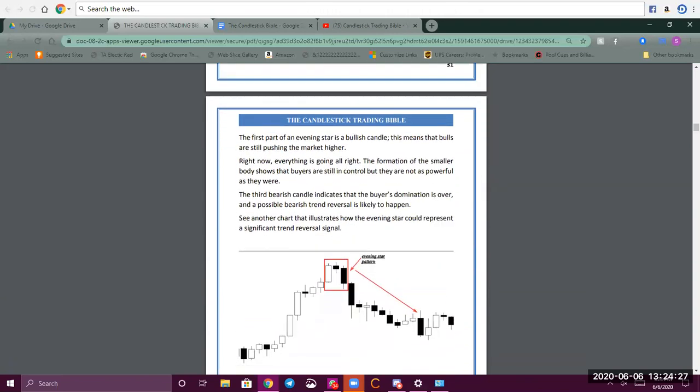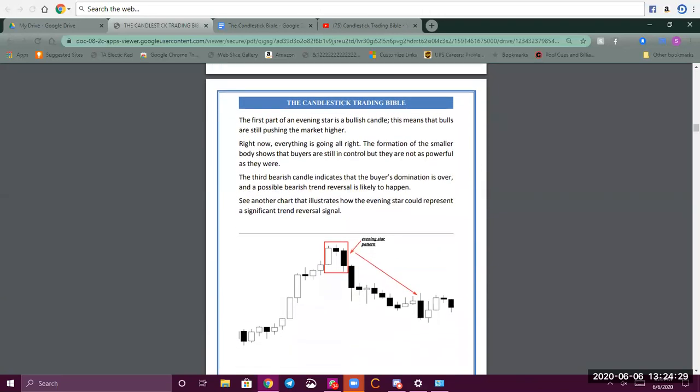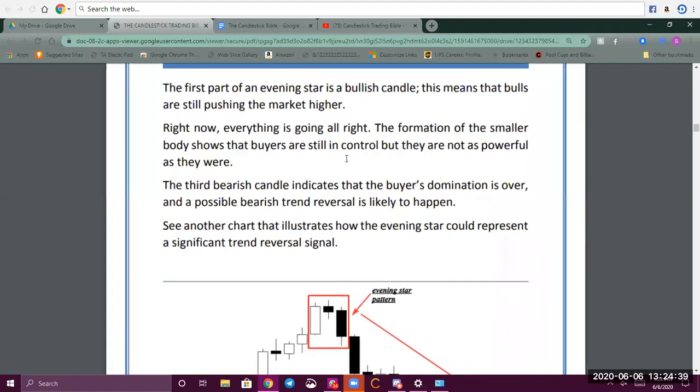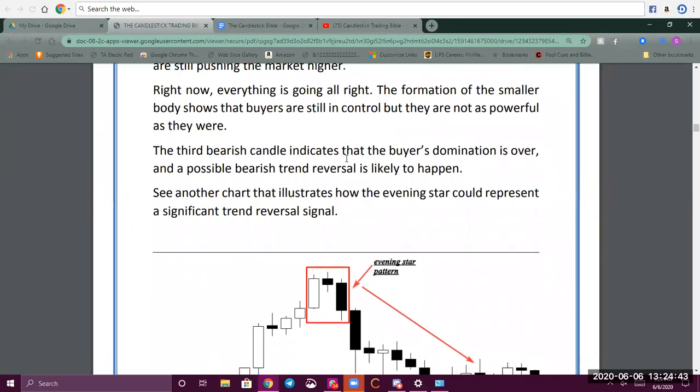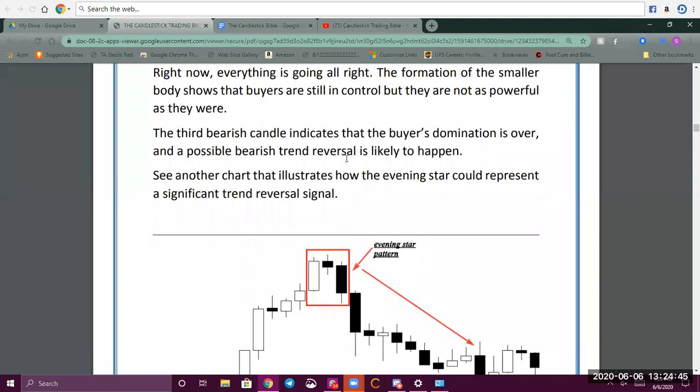The first part of an evening star is a bullish candle. This means that the bulls are starting to push the market higher. Right now, everything is going all right. The formation of the smaller bodies shows that the buyers are still in control, but they are not as powerful as they were. The third bearish candle indicates that the buyers' domination is over, and a possible bearish trend reversal is likely to happen.